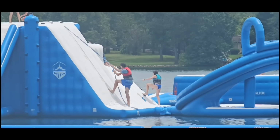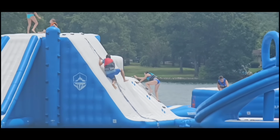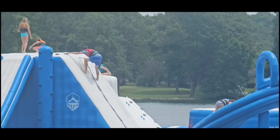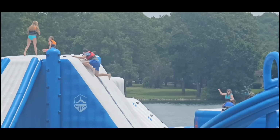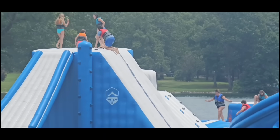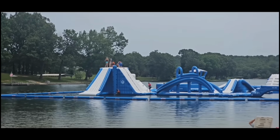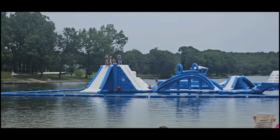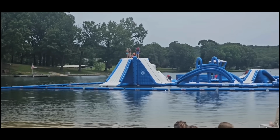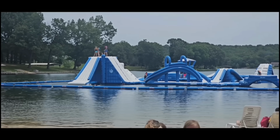Okay, Levi's going up the rope. Did Rocker get up? There he is. Come on, Levi, get up there. Oops. Did Rocker fall? Yeah. In the water they go. They get faster, they get it wet. He's trying to get up the... Oh, you can jump off there.